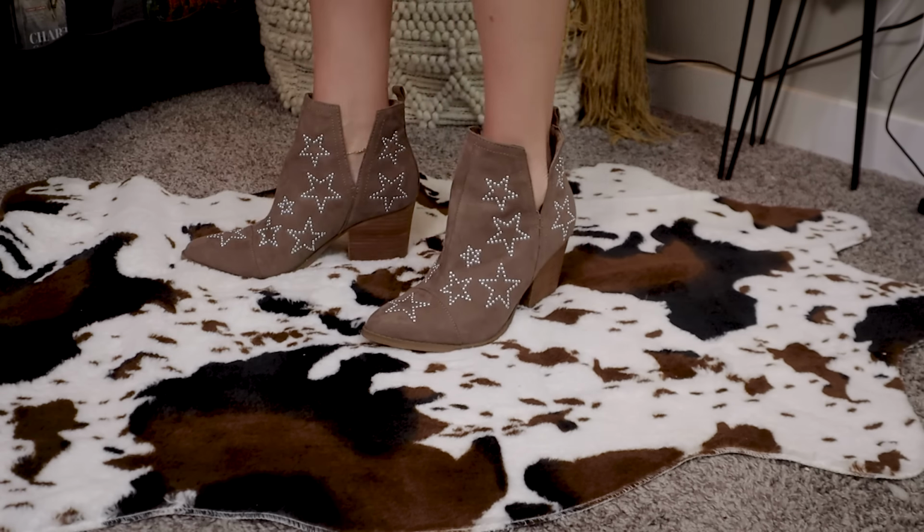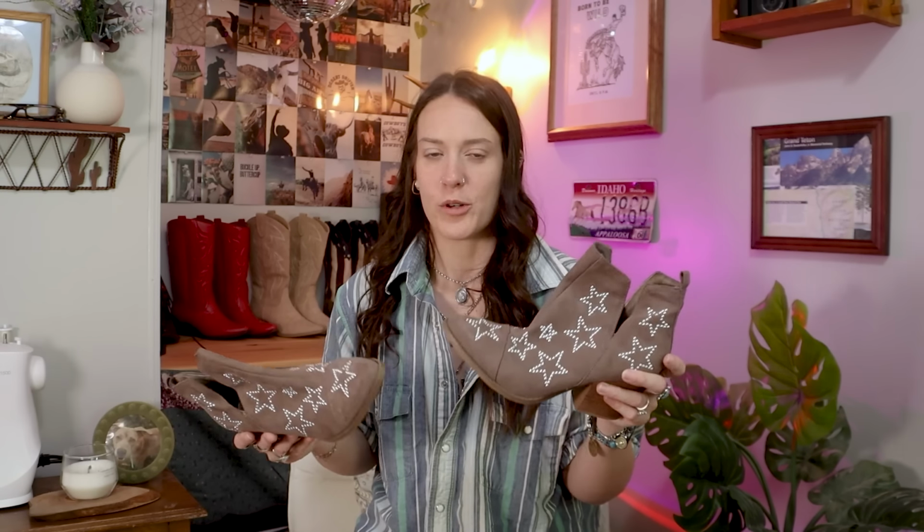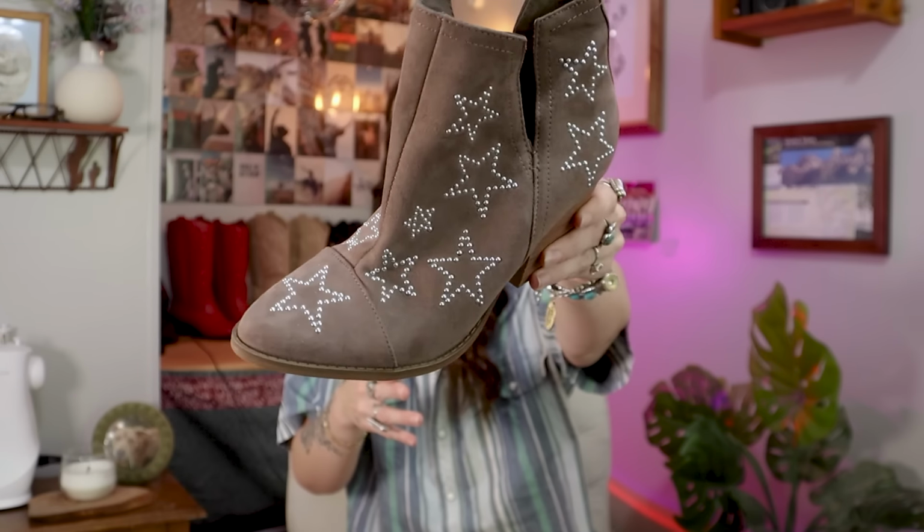And then the other pair of shoes that I found that I'm so excited about are these little star booties. I think these are just so cute, and I am usually a traditional cowboy boot kind of gal, but I feel like I needed some shorter options, especially if I'm wearing long jeans. It can be kind of uncomfortable to have a shoe up to your knee if it's not showing. So I just thought these were perfect, and I thought the star detail was just so fun and cute, and these were $7 at Goodwill.